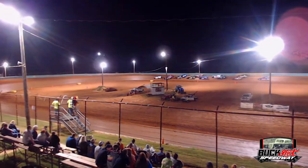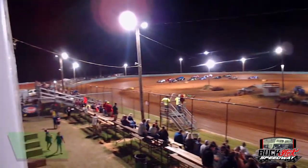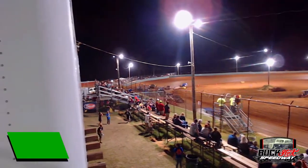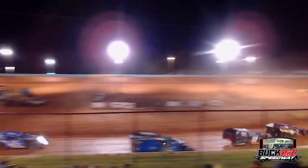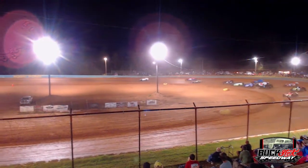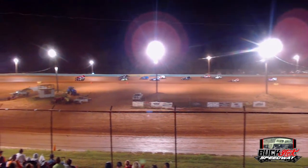Here we go. Jordan Wilkins out in front. David Newton behind him, number 59 on the outside. David Griffin, green flag for him. Big field, J.R. Brown making his way up the field. Dwayne Littleton and Mark Harrison trying to keep it safe on the low side.